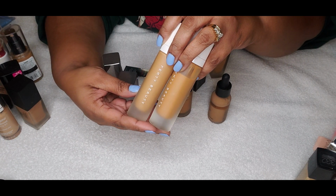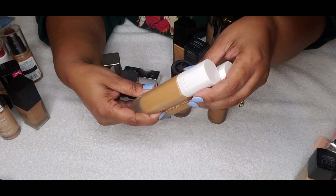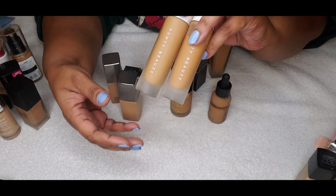My Fenty Pro Filter Matte Foundation. I still enjoy this one. I have it in the shades 345 and 350, depending on time of the year. But usually I wear 345, so I'm going to keep those.